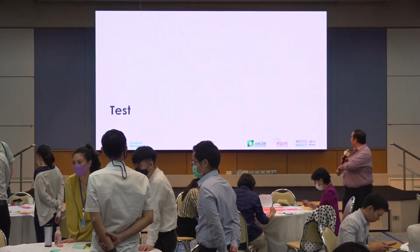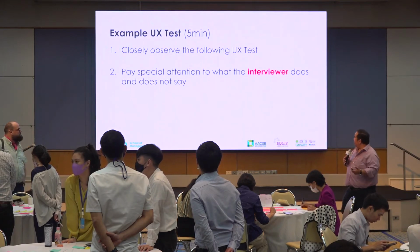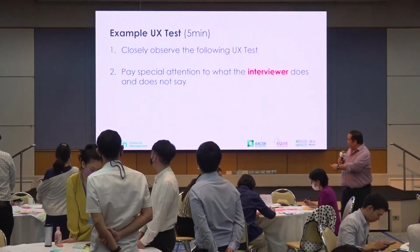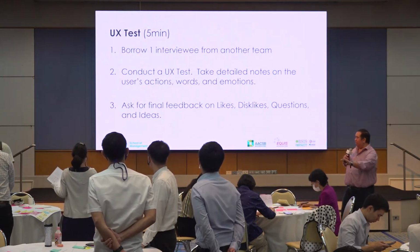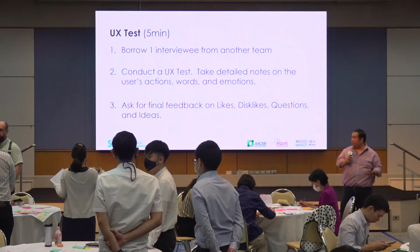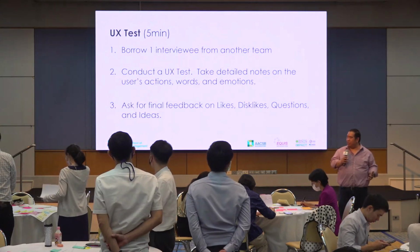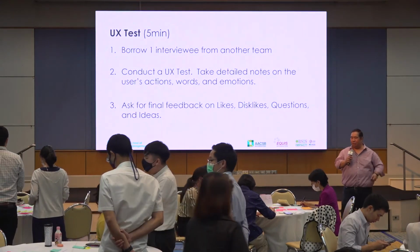Your objective in this test is to observe their behavior, how they react, and pay special attention to what they do. Oh, sorry, ignore this. Wrong one. It's this. So you take detailed notes, but you're probably not going to have that much time. So just really observe them, observe their actions, their words, and their emotions, right? And then at the end, ask for final feedback: what they like, what they dislike, questions, ideas and suggestions. All right? So let's do 5 minutes, please. Go.